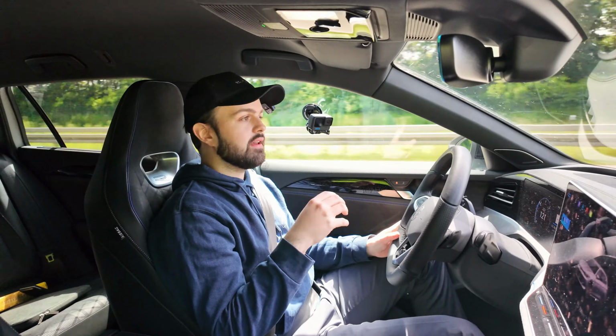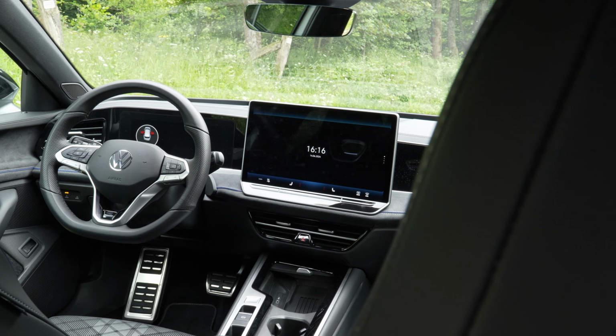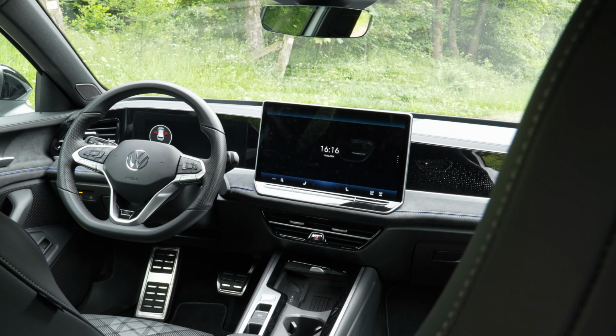You also get heated and also massage function here, which is nice. The massage function is actually one of the best ones I've had in any car. Definitely up there because it is very firm and very intense, which I really like.